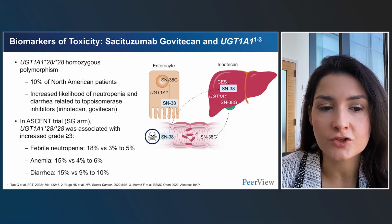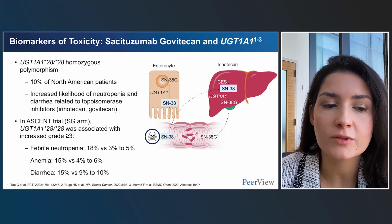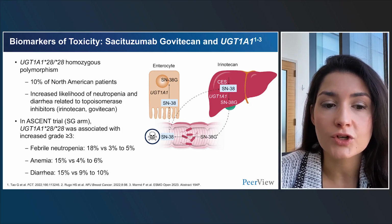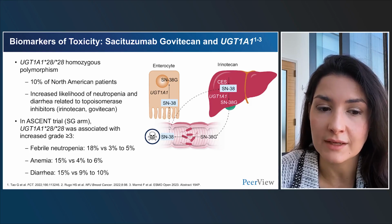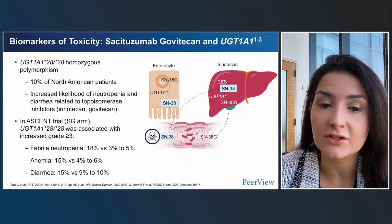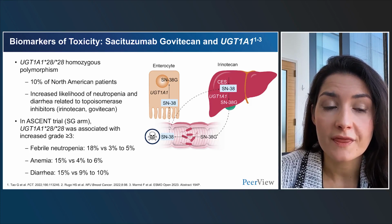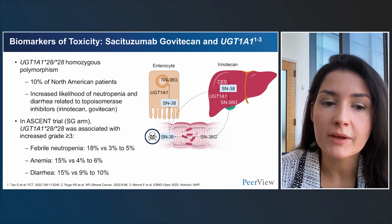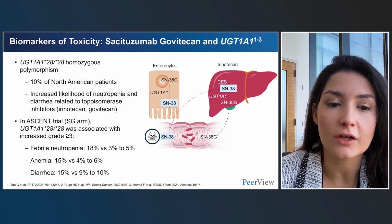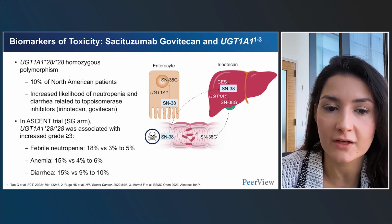In the ASCENT clinical trial, in those patients who received sacituzumab govitecan, those who were homozygous for the allele had higher rates of grade 3 or higher febrile neutropenia, anemia, or diarrhea, though this did not lead to an increased rate of treatment discontinuations. The current guidelines do not endorse routine testing for UGT1A1 for all patients, but we are seeing an increase in reporting of UGT1A1 genotyping in somatic NGS panel testing.